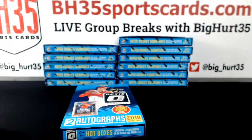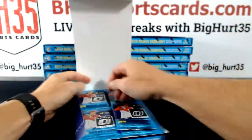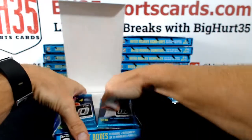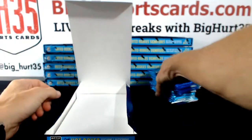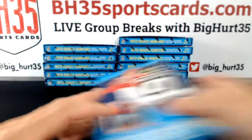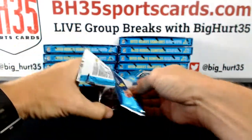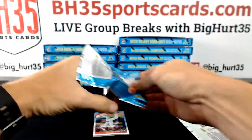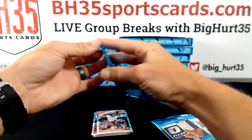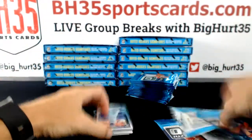101 Vlad. I tried to do these before the actual checklist came out, and I just used regular Donruss as a reference, so I put the Blue Jays at $9. Oh, that Vlad Jr. gets me all the time. I hope so. CDG would love it. He was all over it. That was the first team gone. I was like, who the hell buys the Blue Jays first?